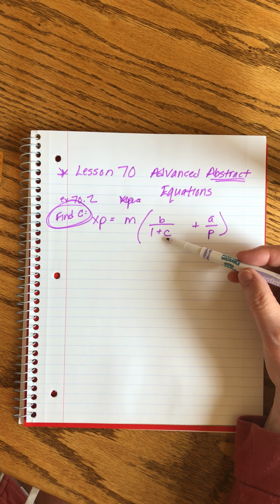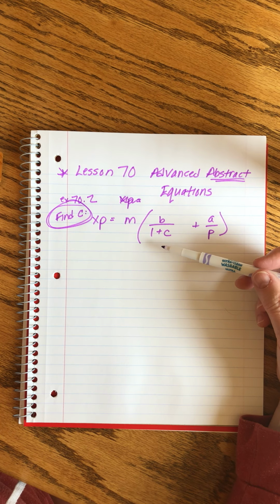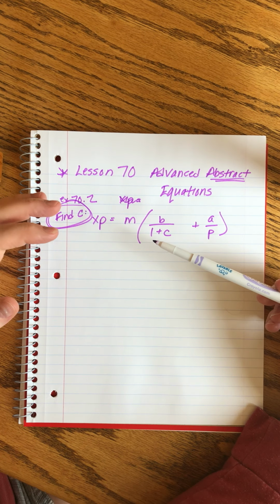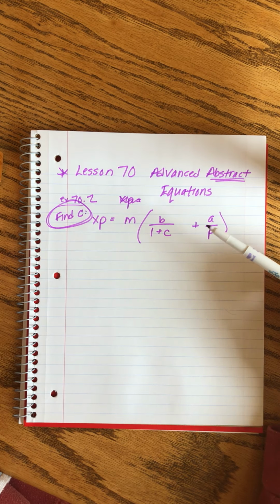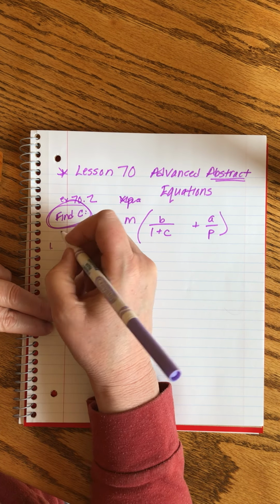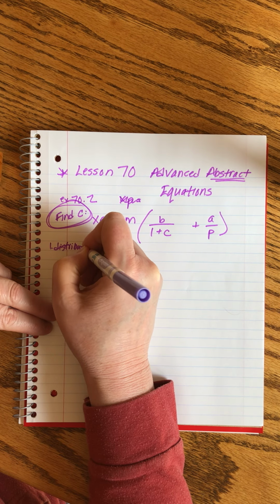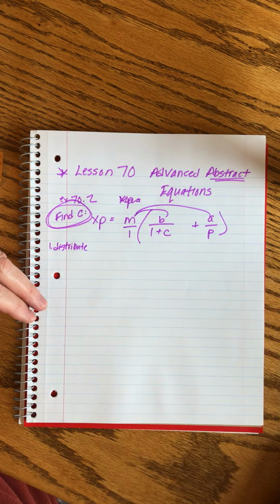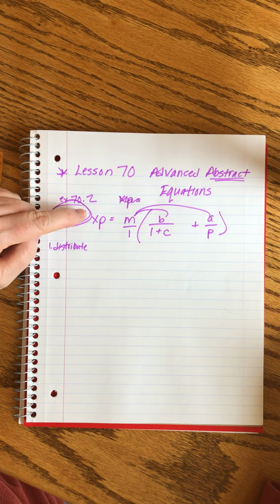Well, look, C is buried way down here. Oh my gosh. We've got a lot of work to do isolating the C. The first thing we have to do is get rid of the parentheses and the denominators, so I'm going to take it in that order. I'm going to first distribute. I'm going to multiply this M across. It's not bad. It's over a 1. There's no denominator other than 1, so it's not going to change things too much.